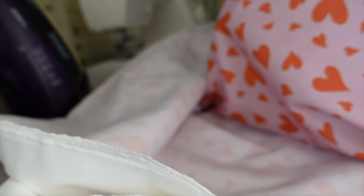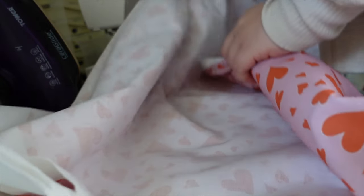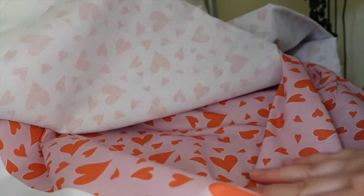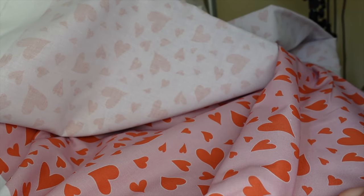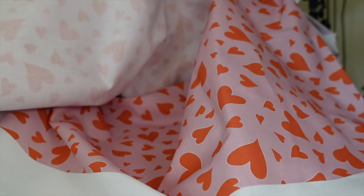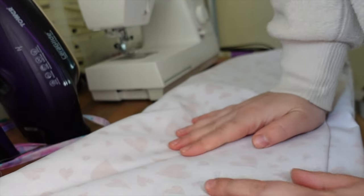Look at it! Oh, that's so cute! Wow. Oh, I love it! That's going to be so cute! I can't wait to use these now. That's very exciting. I'm not going to take it out too much because it's nice and not crinkled, so it'll be amazing for cutting. So I'm just going to put it back. We'll cut this tonight.